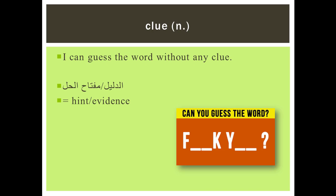Clue. I can guess the word without any clue. So, the word clue means hint or evidence, دليل أو مفتاح لحل اللغز.